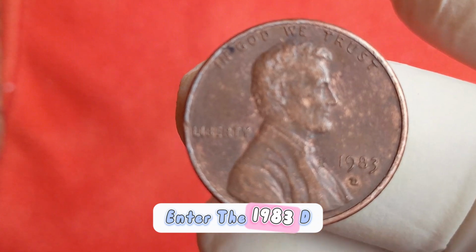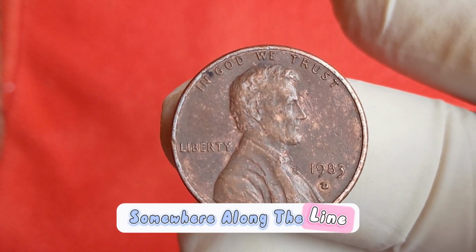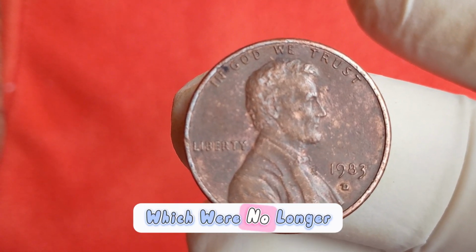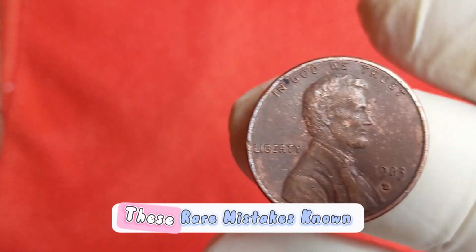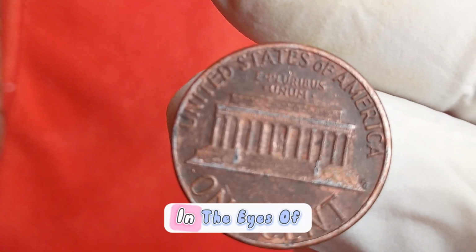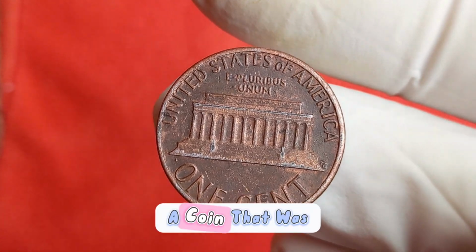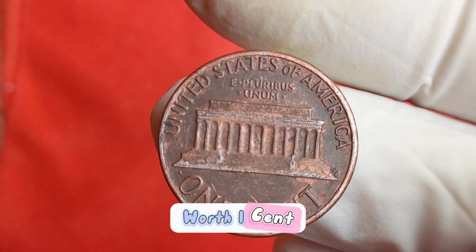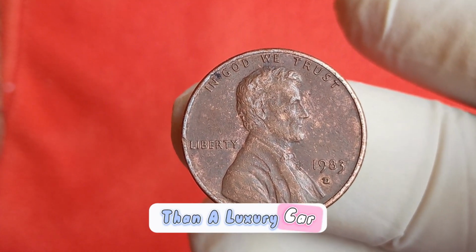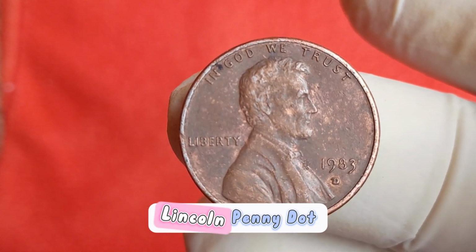Enter the 1983 D Lincoln cent, minted in Denver. Somewhere along the line, a few coins were accidentally struck using the old copper planchets, which were no longer in official use. These rare mistakes, known as off-metal errors, have become incredibly valuable in the eyes of collectors, historians, and investors. A coin that was only supposed to be worth 1 cent, accidentally created with a different metal, and now worth more than a luxury car, or even a house. That's the true power of the 1983 D Lincoln penny.